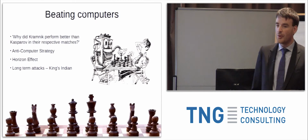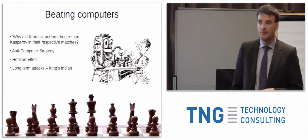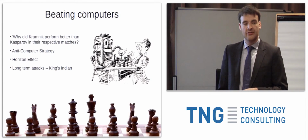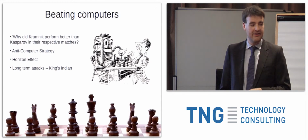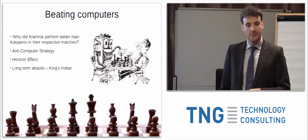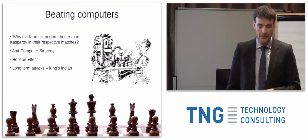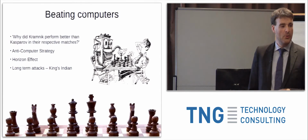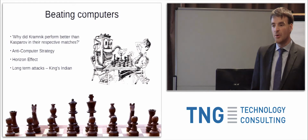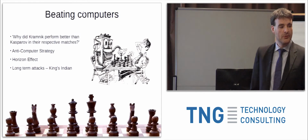He's had an incredibly long career, and he's a strategic player. He likes long-term advantages that he can slowly press on his opponent. He understands the game so much better than everyone else. He's not involved in these tricky tactics, the skirmishes. He wants to steer clear of that and just outplay his opponents comfortably. And this slow, closed maneuvering chess is what computers struggle at. And so Kramnik was able to score so much better.